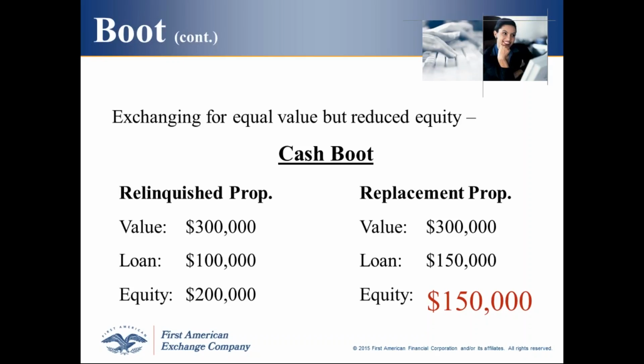So $50,000 of boot here, they could solve it by buying a second piece of property in this particular exchange and using the $50,000 on the second piece of property. Again, otherwise they would have to just pay taxes on that boot.